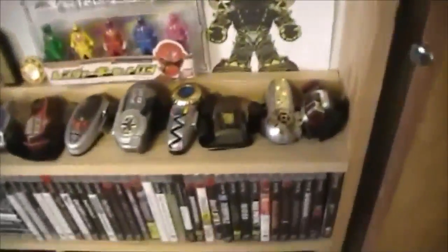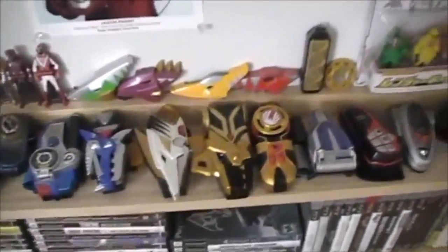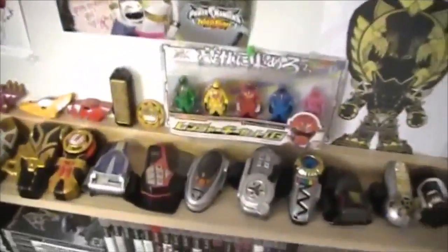There. Okay, now for the good stuff. This is the stuff you've all been wanting to see. Enough boring crap. These are all my wristbands that I wear on the show. These are all of them. Most I got on eBay, but some I was able to find at conventions, and some were given to me.